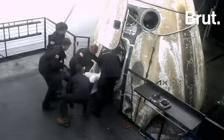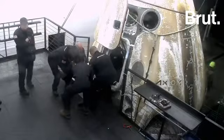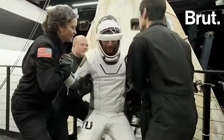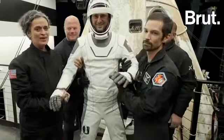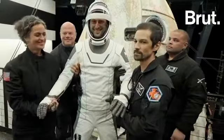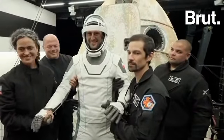We have our third crew member now egressing the vehicle. And there is Sławomir Uznański-Wiśniewski of Poland. Sław is all smiles for this, which I love to see.